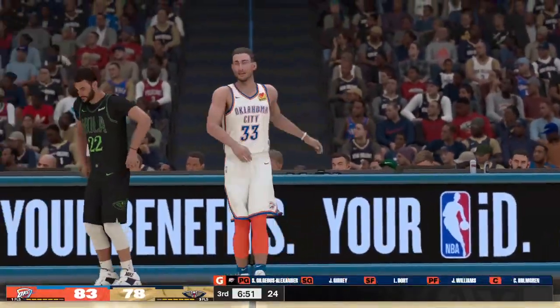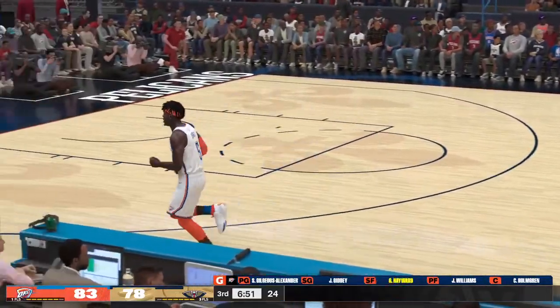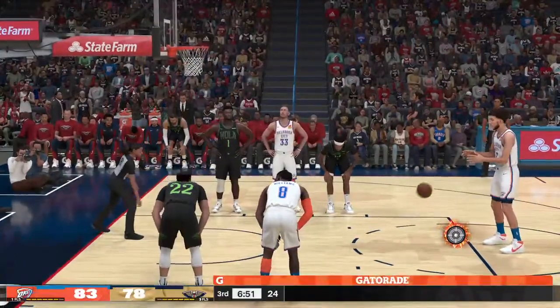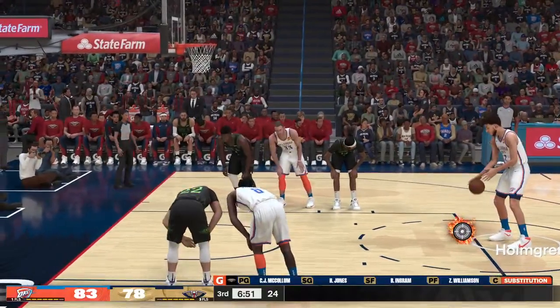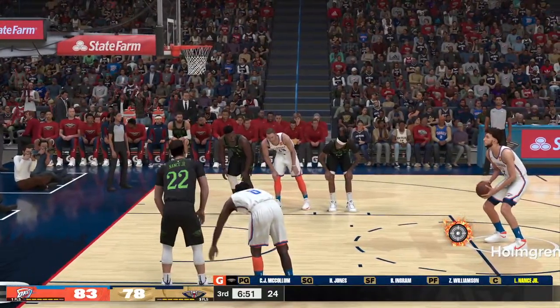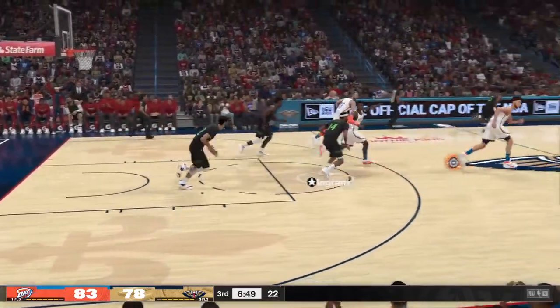I think for a guy like Chet Holmgren, it's about staying healthy. He has the size and skill and the mentality to be successful. Nance, he's checked in for the Pelicans. Gordon Hayward, he's checked in for Oklahoma City. That one misses. The Pelicans trail.